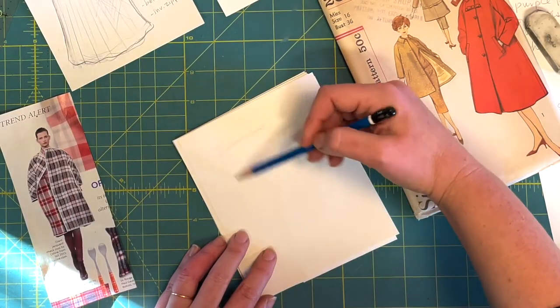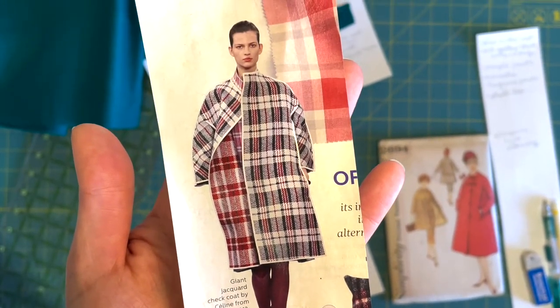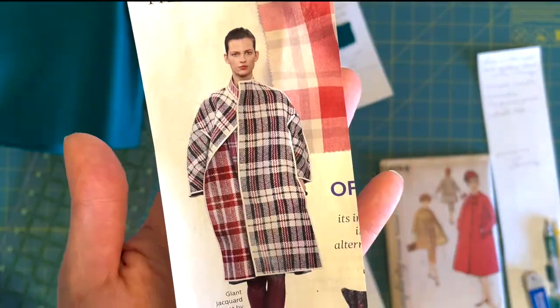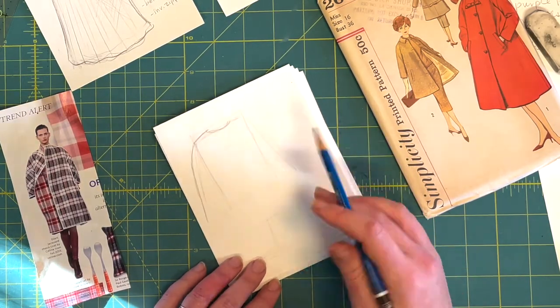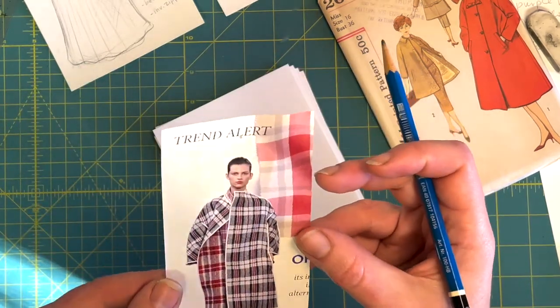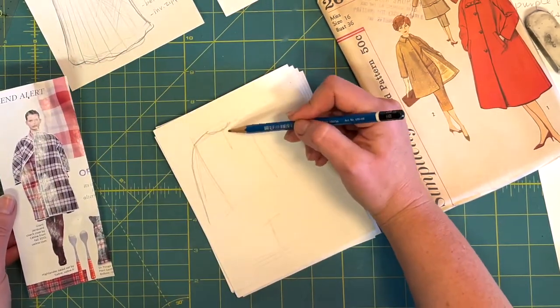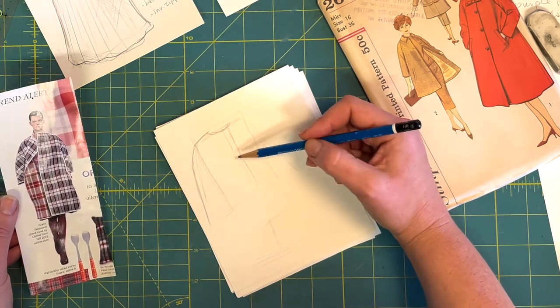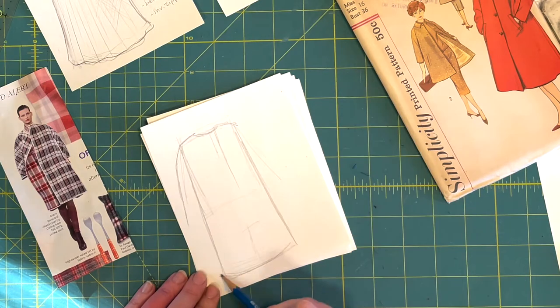For example, the plaid coat doesn't actually have any sort of front closure, which I would want in a coat. And it doesn't have a collar, it just has these high corners, which are interesting looking in the image, but realistically, depending on what kind of fabric you're using, I'm guessing that they could easily flop forward and you would have a look more like a lapel.